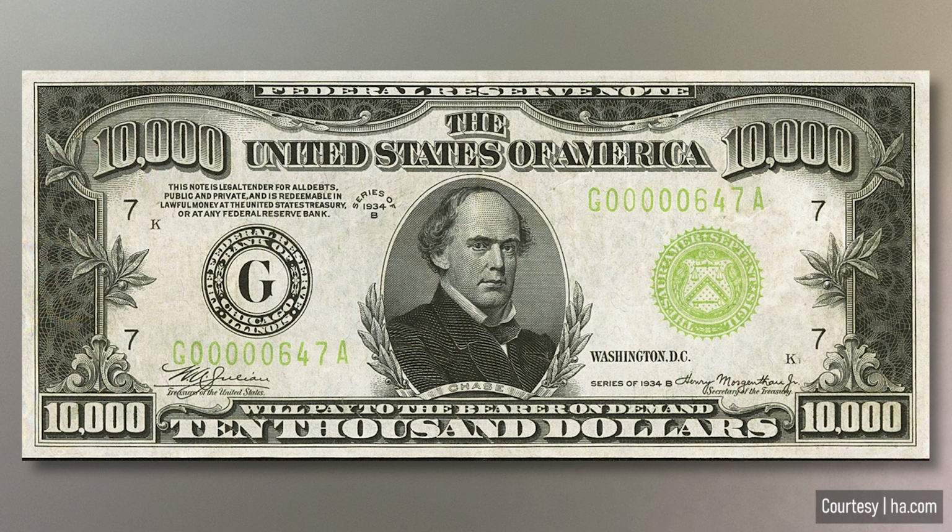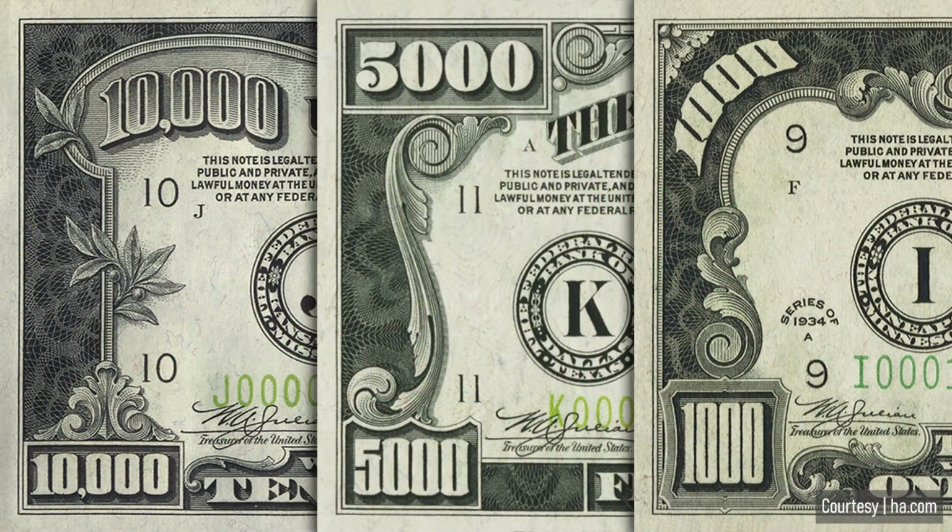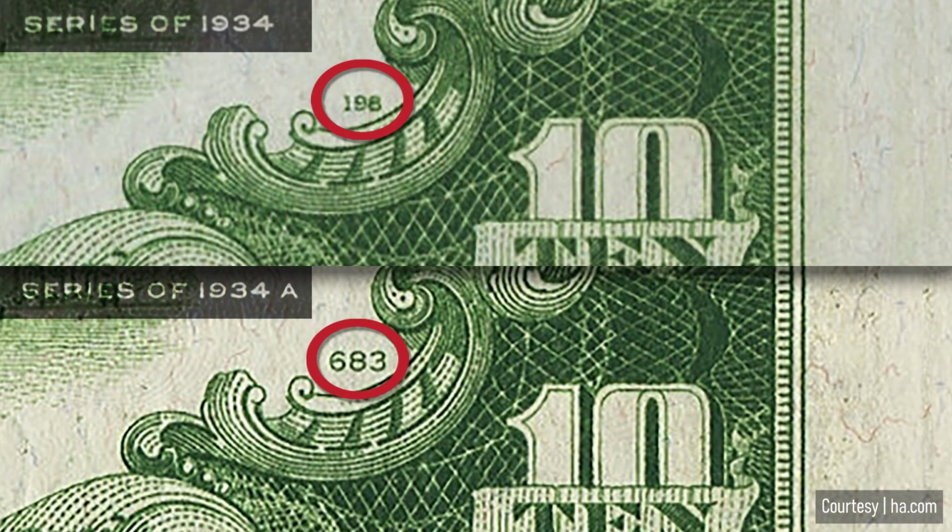The most interesting thing about the 10,000 is that it's the only circulating small-sized note to use a comma in the numerical denomination. The 1 and the 5,000 don't. Thanks to Ontario 100 for bringing this fast fact to my attention. With the exception of the reverse plate numbers, there were no changes in design.